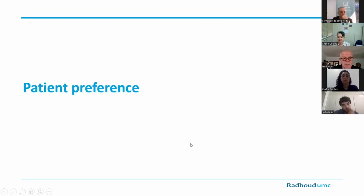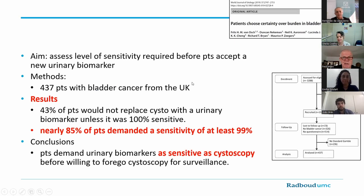And then the patients, what do they think? Well, this is a quite recent study from the United Kingdom. And patients said, well, nearly all patients, 85% of patients, demanded a test sensitivity of at least 99%. And I have to be honest, none of those tests has that. They actually demand the biomarkers to be as sensitive as cystoscopy.